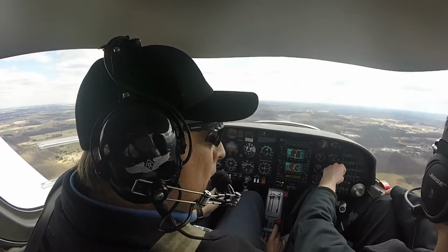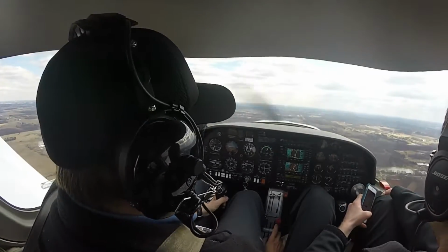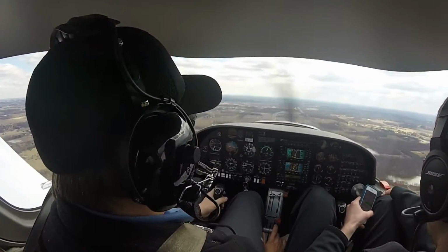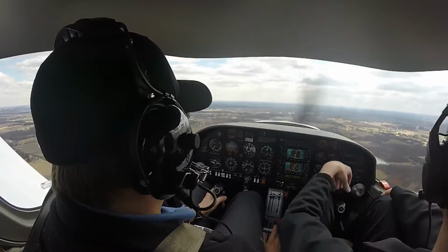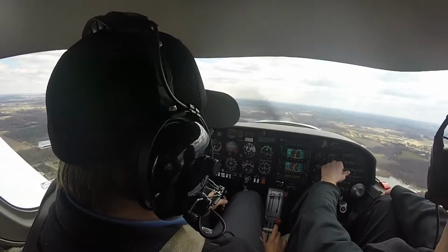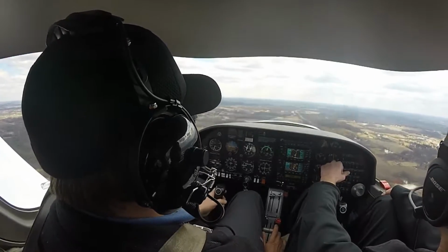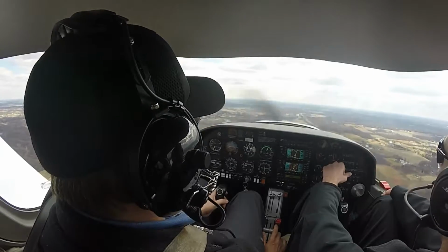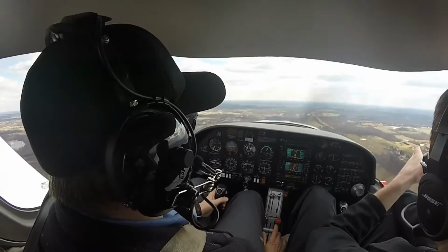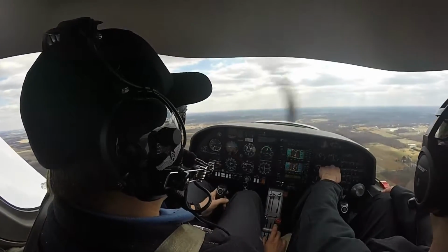It looks like pretty much all the lakes have melted now. I don't see any ice. No, it looks nice. You see the big fat water tower on the right? Yep. Then there's a skinny water tower. Yep. If you head towards the skinny water tower, that pretty much points you right back at Smithfield.